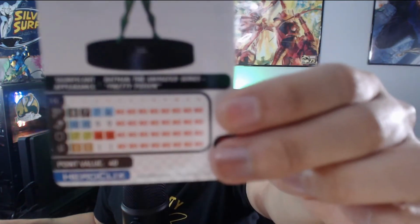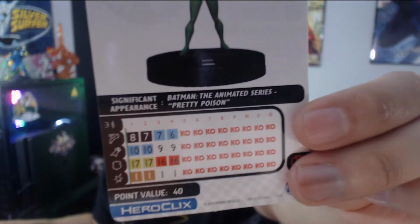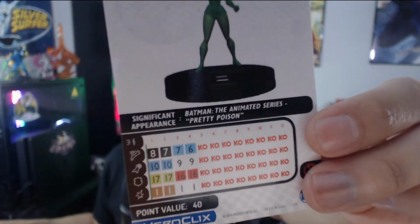Just upon first glance, 40 points for a character that doesn't really bring that much to the table outside of her Perplex, of course, starting Perplex with Stealth. But, with a 3 range, 1 target incapacitates, that's not really going to do much.